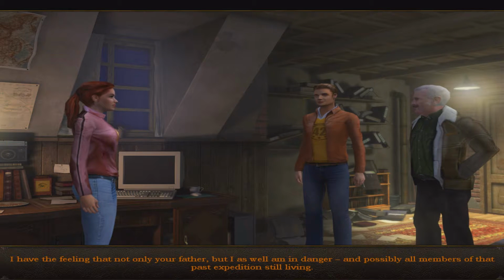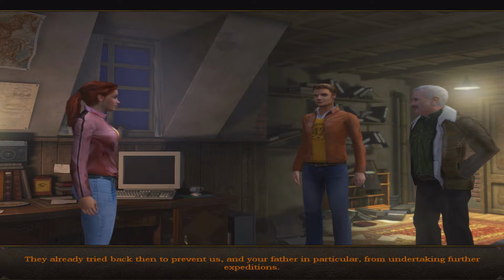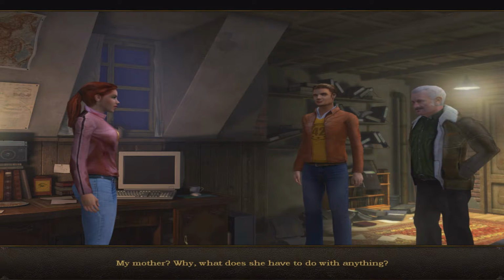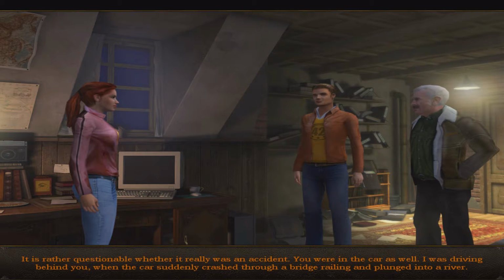I have the feeling that not only your father, but I as well am in danger, and possibly all members of that past expedition still living. Of course, I can't prove it, but if I'm not mistaken, the Russian Secret Service, FSB, could be behind it. They already tried back then to prevent us, and your father in particular, from undertaking further expeditions. You know about your mother? My mother? Why? What does she have to do with anything? You know that she died in an accident? Yes, but... It is rather questionable whether it really was an accident.